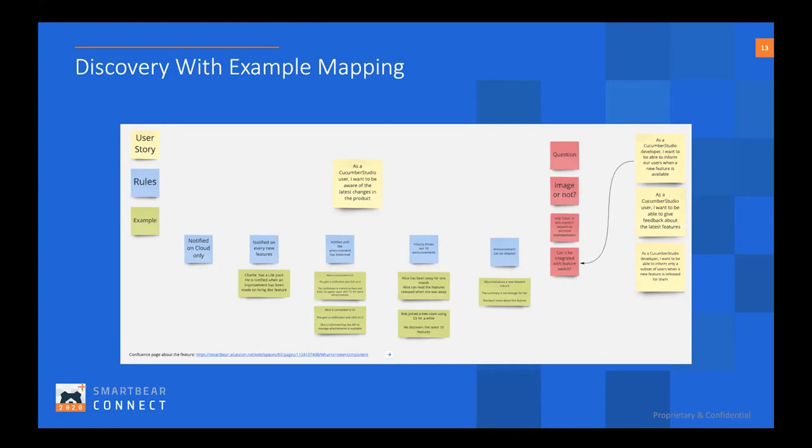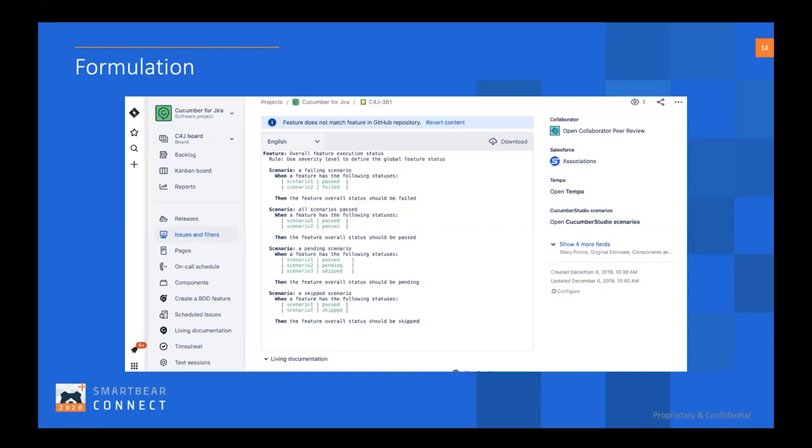For this, we use Miro, and Miro is integrated with Jira, so we can connect the example map with the user story. Then inside Jira, we use Cucumber for Jira to formulate, so that's phase two. Once we have created this shared understanding between all the stakeholders, we can formulate the BDD scenario, so create the given-when-then. We take one example and refine it using this syntax. In this case, that's one of the features of Cucumber for Jira. We have defined the rules that enable us to define what the status of a feature file should be, depending on the status of the different scenarios.